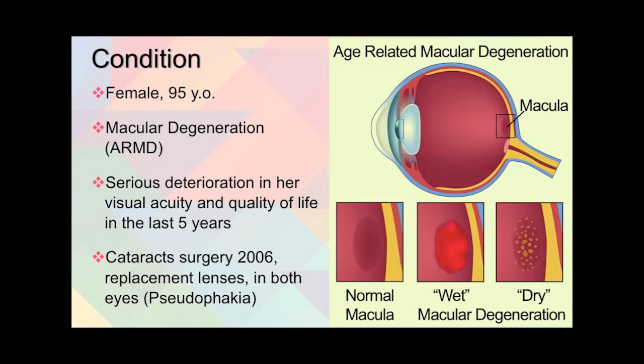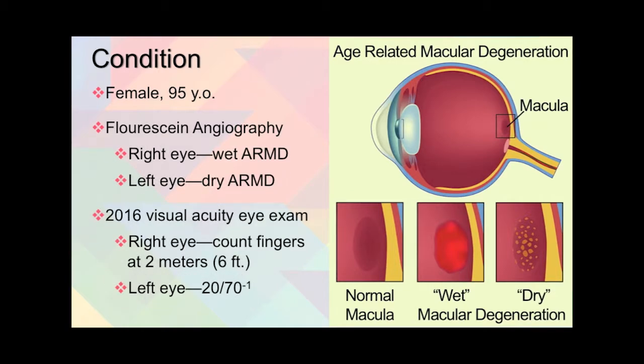She's had a serious deterioration in her visual acuity and her quality of life in the last 5 years, and cataract surgery replacing both lenses in 2006. Now, the diagnosis for macular degeneration was obtained by fluorescent angiograph to reveal what's going on with the retina and macula, and in this case, they found wet macular degeneration in the right eye and dry macular degeneration in the left eye. And her visual acuity was count fingers at 2 meters or 6 feet in her right eye and 20/70 in her left eye.